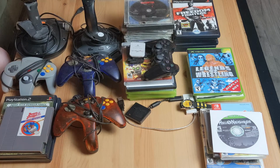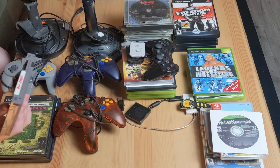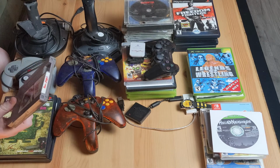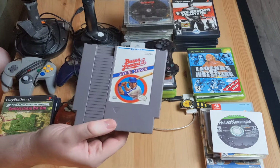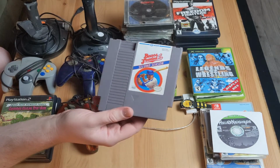For $5, I'm gonna pick that up because even a non-working Game Gear I've sold, so they're worth picking up for cheap. And if it does work, maybe I'll keep it. So from that vendor, it was basically $10 for that, and then 2 games, Bases Loaded 2, second season. Nice little NES pickup for the collection.